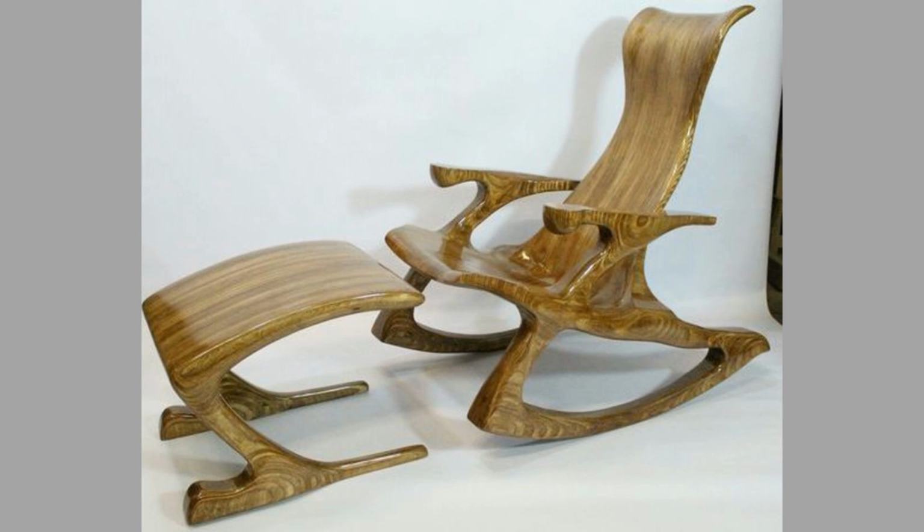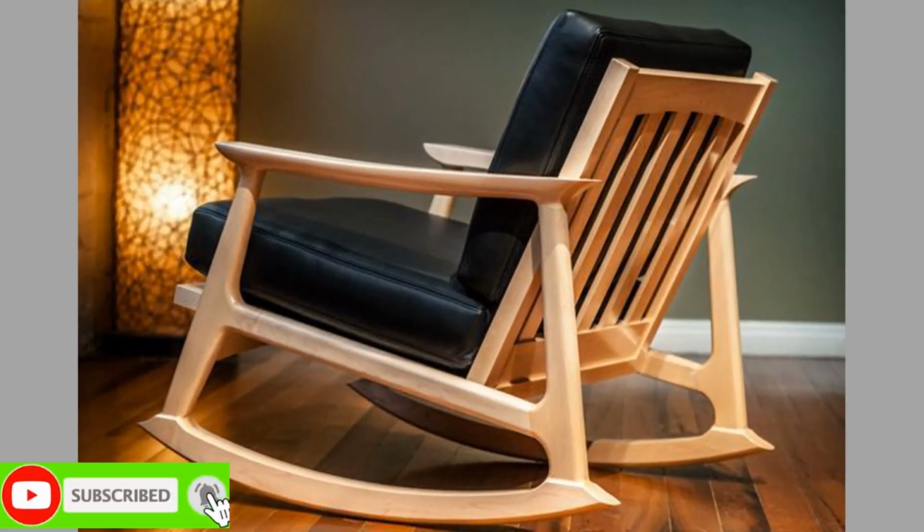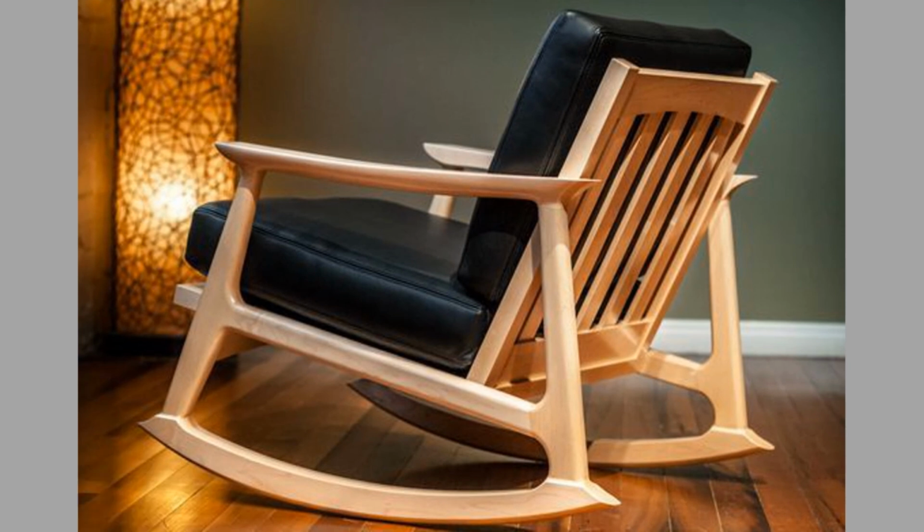The gentle rocking motion of a rocking chair can create a calming and meditative environment, making it a popular choice for individuals practicing meditation or mindfulness. The rhythmic movement can help to focus the mind and enhance relaxation.